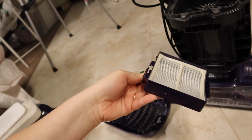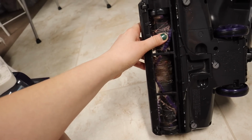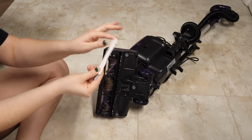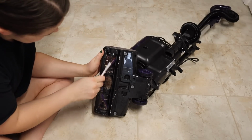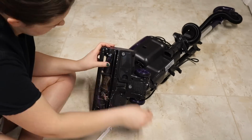And then, you guys, the brush roll. You know I shed like crazy, so this thing is always full of hair and it happens so fast. I have this little tool that I actually got with my cordless Tineco vacuum, which I love because the brush roll does not get anything stuck in it. That's one thing that's great about it. I don't have to clean it out as much.